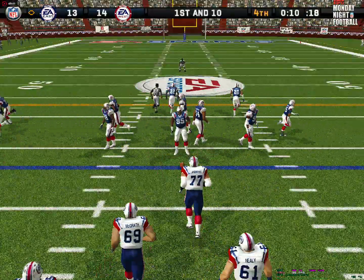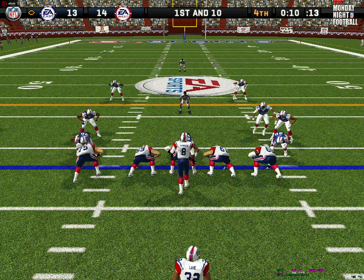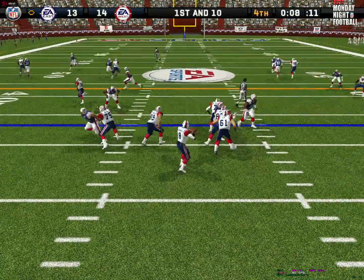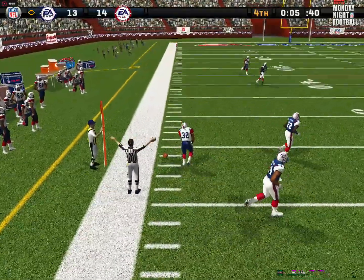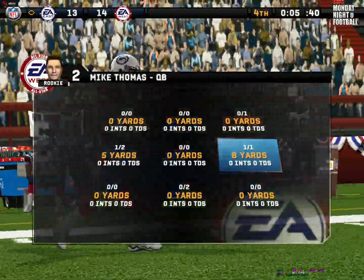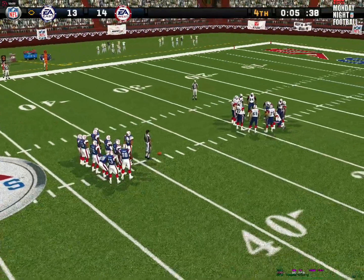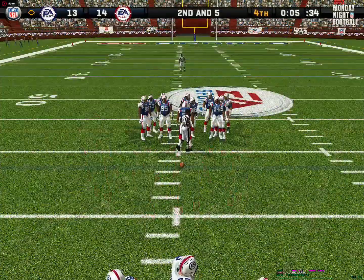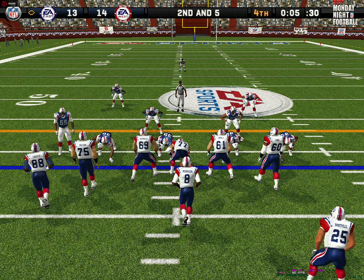First and 10. Ball on the 33-yard line. Here we go, baby. Only one man in the backfield. Throwing. And he ducks out of bounds at the 38. Lane picks up about six after that catch. So this could be the last play of the game. Ball on the 38-yard line.